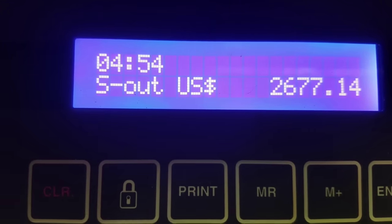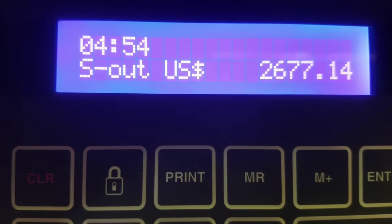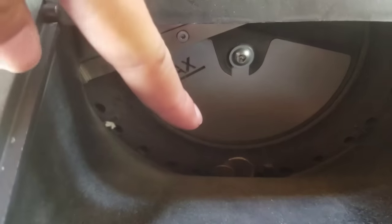The final total, $2,677.14. Yes. Still left, there's a quarter and what is that, a penny? Doesn't count.